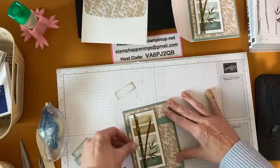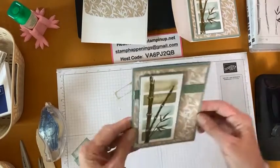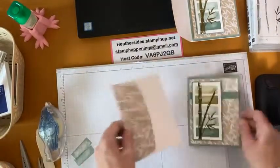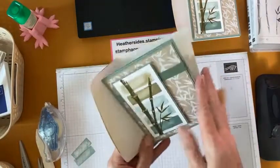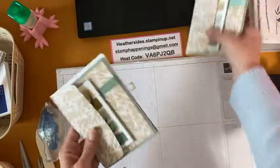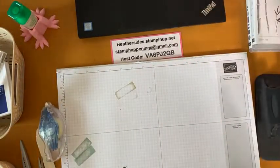Watch your margins. Try to make sure that they're relatively the same, just so your piece is straight. And there we have it. There's card number 1. Ta-da! There's the inside again. Card number 1. Pretty easy one to do, but I really like it. I think it's very simple, but I think it's pretty too.